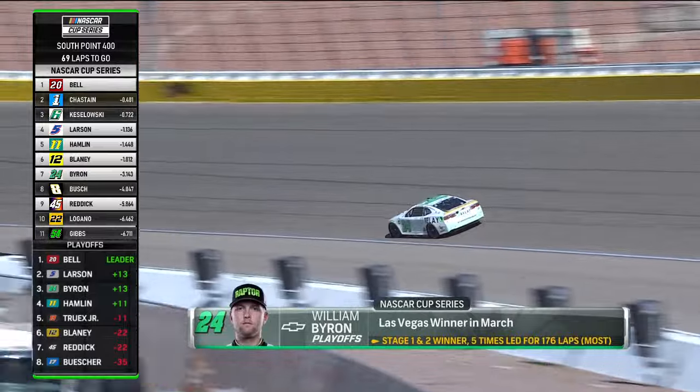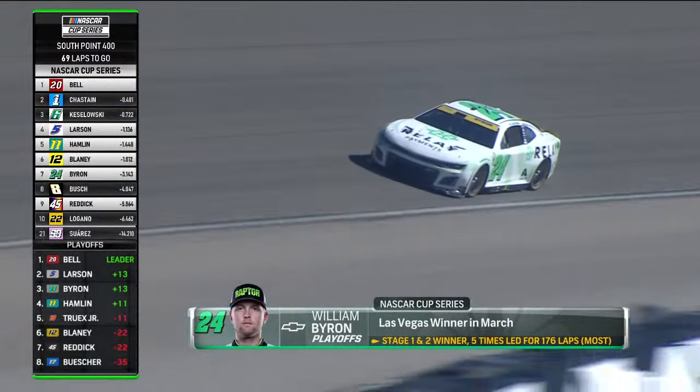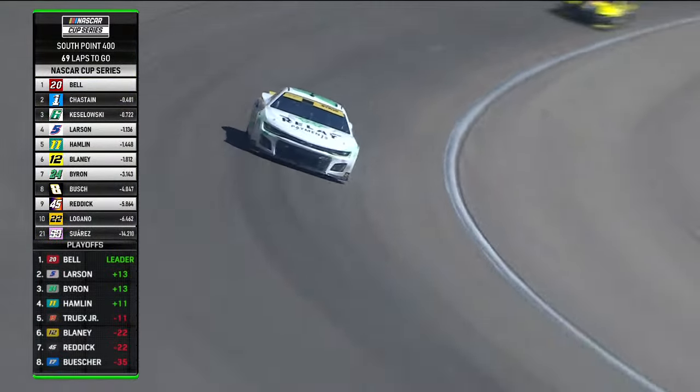It's about as fast as I can go without slipping the right rear tire. Copy that. All good, man. Staying locked in, doing what you can.